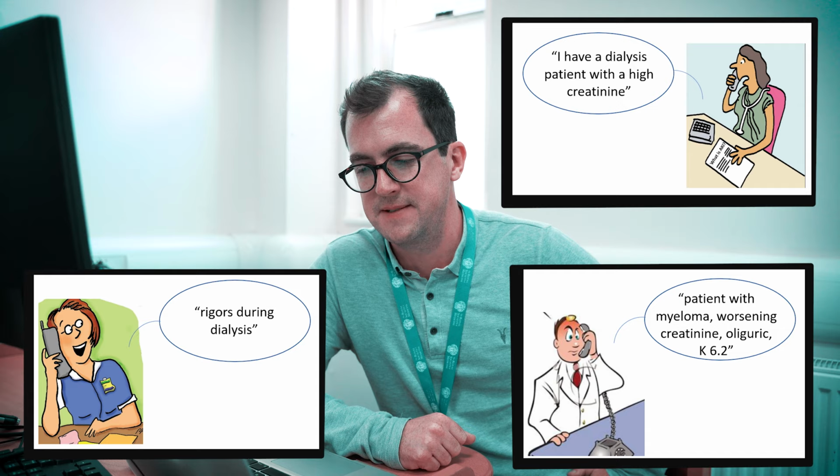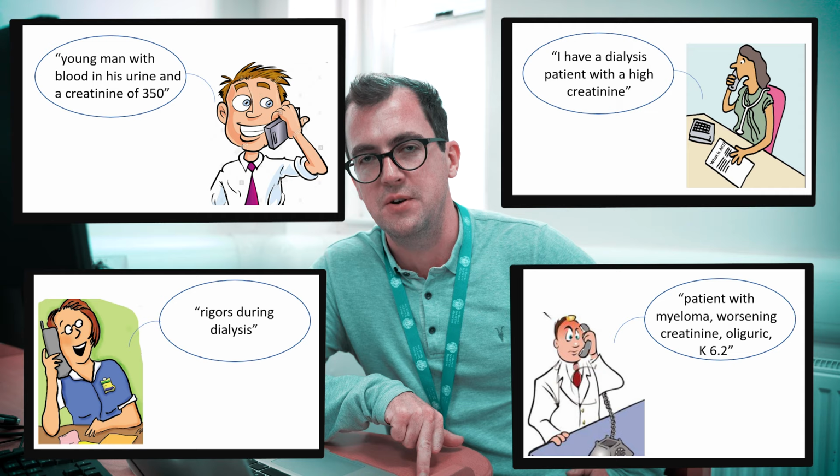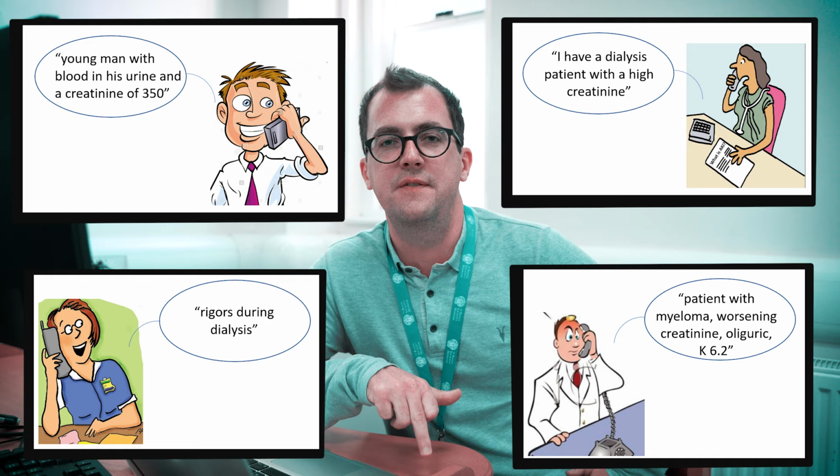And then, the young guy whose creatinine's racing off to 350, active urinary sediment. This is the kind of case that got me interested in renal medicine. The rapidly progressive glomerulonephritis, the hot kidney. This guy's going to need an urgent vasculitis screen, kidney biopsy, and you might even consider pulsing this guy with IV methylprednisolone. So I've crammed a lot into one day.